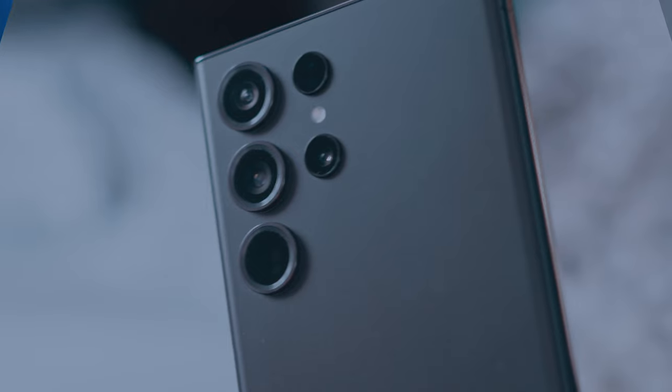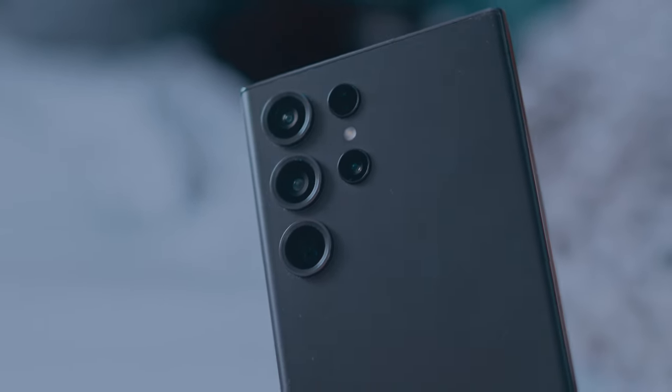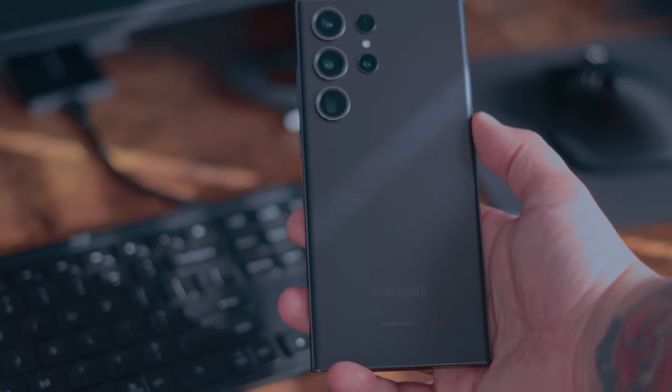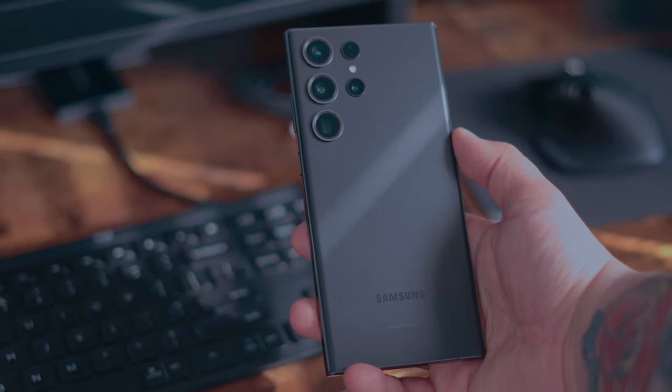The cameras on the back of the device pretty much line up perfectly fine with the Galaxy S24 Ultra's, so that's something that hasn't really changed. It just looks very, very similar to last year. I don't think that you're gonna be upset that you decided, hey, I'm gonna go and save some money on the Galaxy S23 Ultra when it comes to build quality. You're not gonna be missing that much that you're like, man, I really should have gone for that.